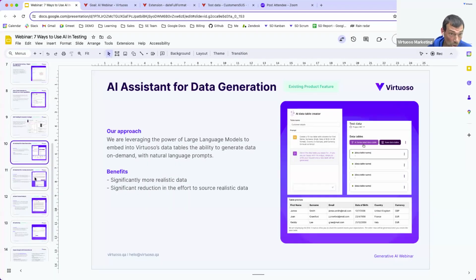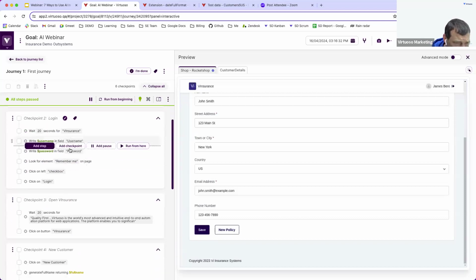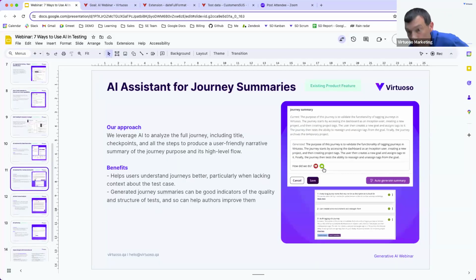But the great thing is there's still more. So now, one of the troubles in testing, of course, is once you've written the test, not everyone knows what the test is doing. So rather than have people come in and try to read through the test steps and work out what this test is doing, what we enable with AI also is to have what we call journey summaries. So you can add in summaries of what the test is doing.